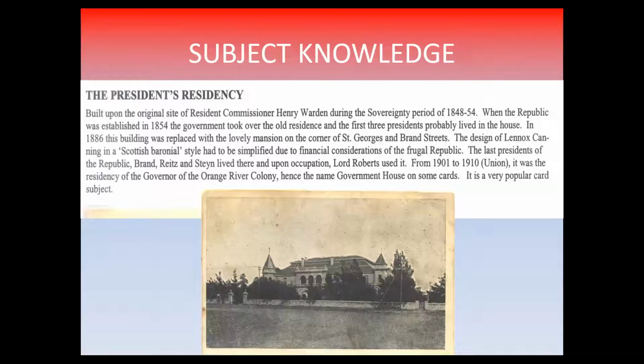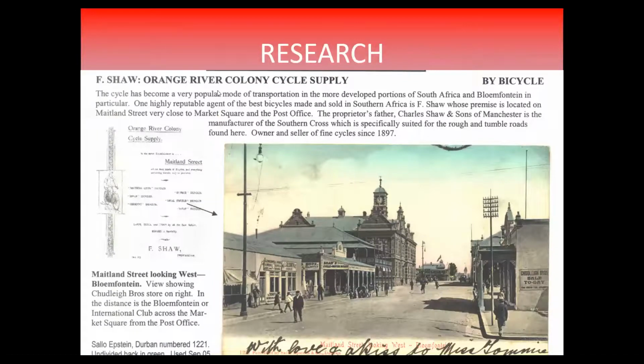So here's a subject knowledge. This is a postcard, actually rather ratty looking, but these are rather uncommon cards produced by a guy named Lawrence. And I tell you about the president's residency. So I give you the background of it and what it was and when.